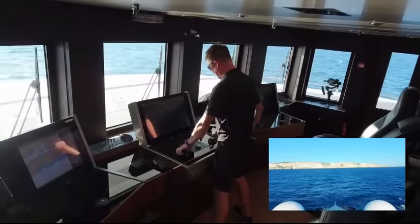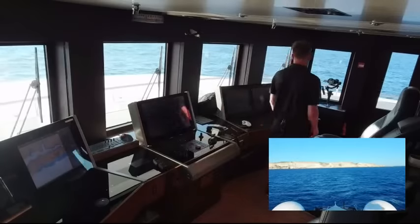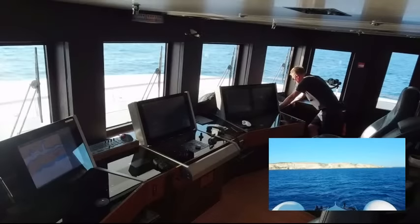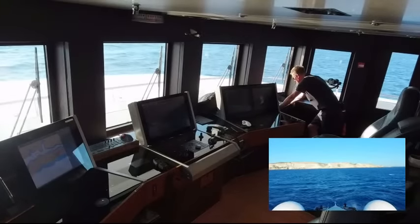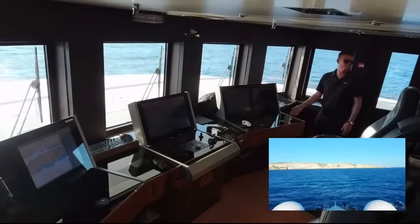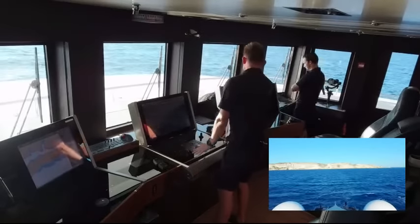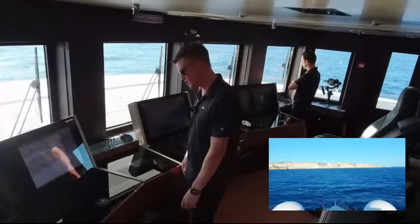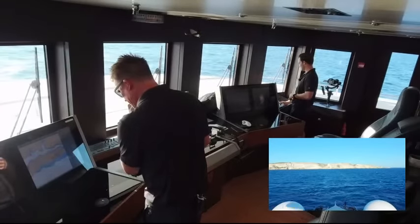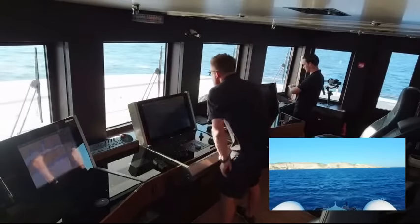This should be good. What's the ETA on that ferry getting out of our way? What was that question there, Blair? What's the ETA on this ferry getting out of our way? He was supposed to be out by 7, so he still hasn't started to move. But hopefully soon. Okay, cool.